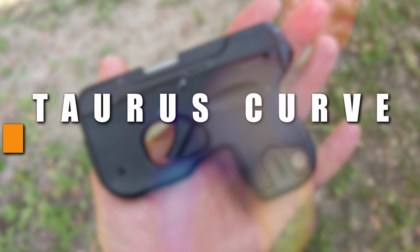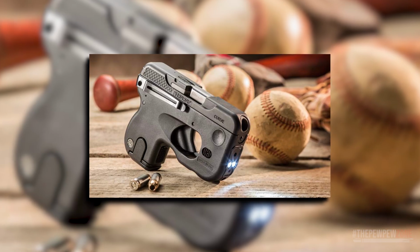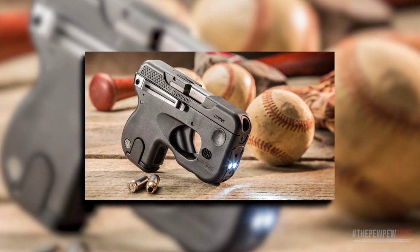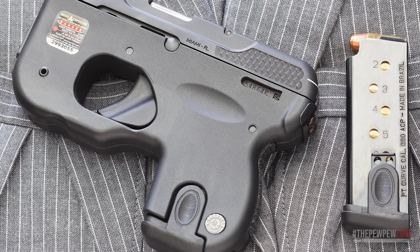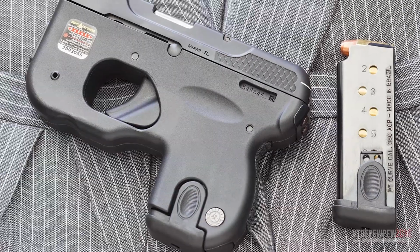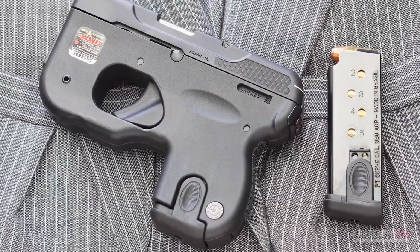Number 7. Taurus Curb. Introduced by Taurus USA in 2014, the Taurus Curb is a small and lightweight semi-auto chambered in .380 ACP and primarily designed to be a snag-proof backup handgun that can be carried in a pocket. It got its name from the curvature of its polymer frame, which helps with wrapping it around a person's chest or waist. On paper, it looked great, but it was plagued with many design issues.